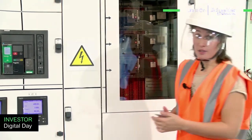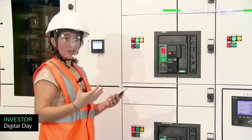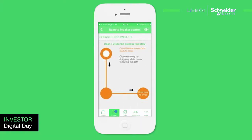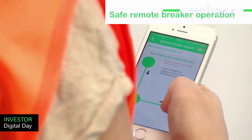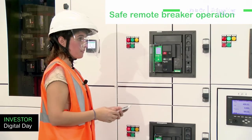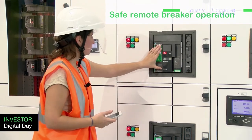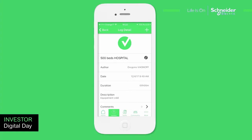Now that my breaker is isolated, I use my operation assistant. The first step to restore the power is to reset the trip. The next step is to operate the breaker and operate it like this. Now that my power is safely restored, I can acknowledge the alarm. Oh, just received the acknowledgement that the issue is now fixed. That's great, that's very efficient.